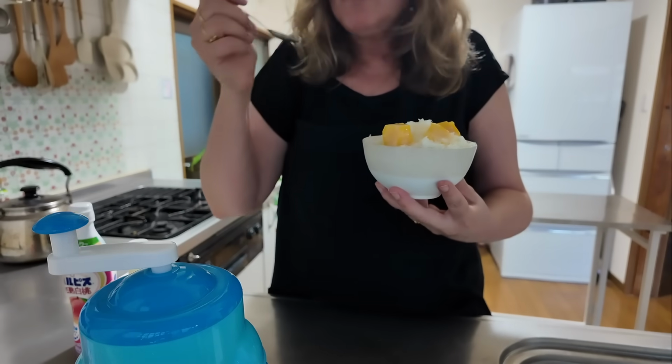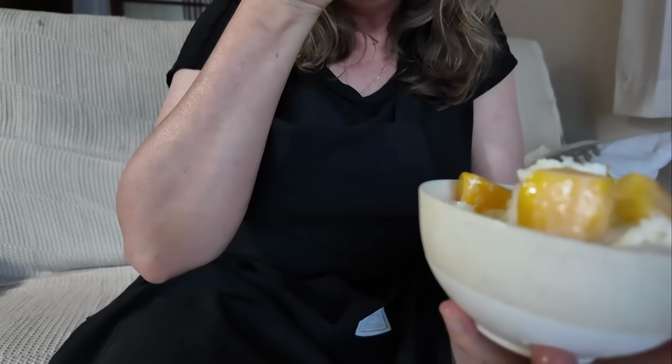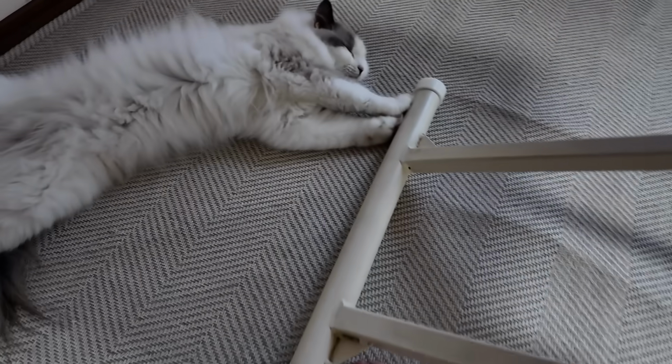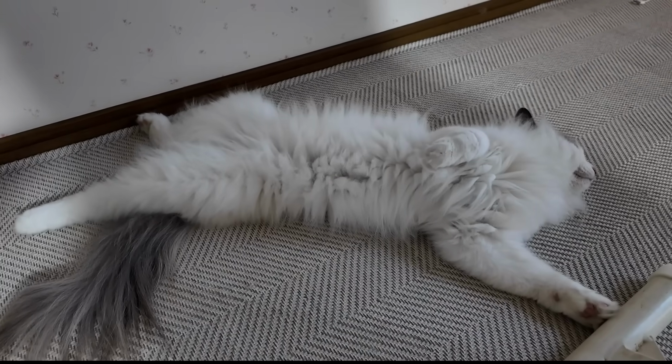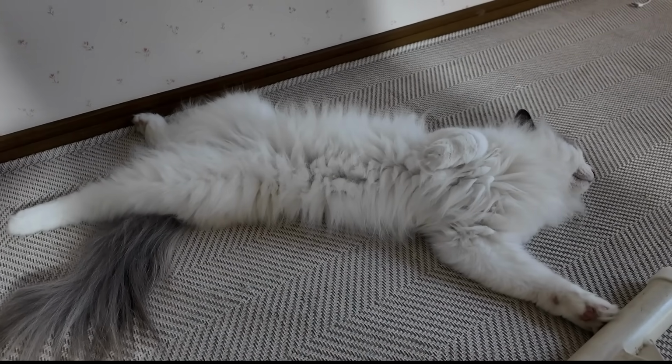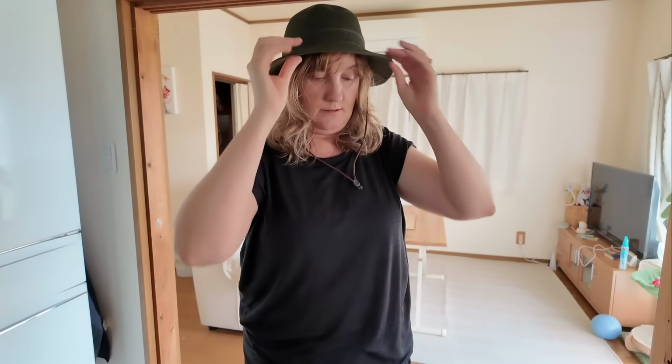I mean, sure, there's a bit of calories in the condensed milk and the syrup, but not too much. I mean, it's mostly ice and fruit. Absolutely delicious. Millie's parked up on her back, spread eagle. It is quite hot now. It's the middle of the day. Let's go and check on the pool and see how that water is going.